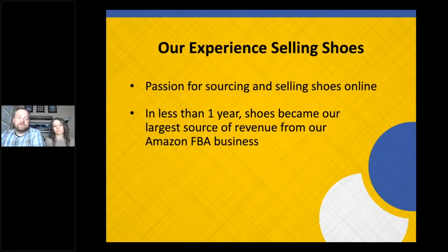shoes on Amazon. In less than 1 year of when we started, shoes became our largest source of revenue from our Amazon FBA business. Before, we were doing books and toys and some grocery stuff here and there, some home and kitchen stuff, but more toys. Yeah, it was pretty toy heavy. But with toys comes lower selling prices. And so we really were able to ramp up a lot of our sales because of shoes.